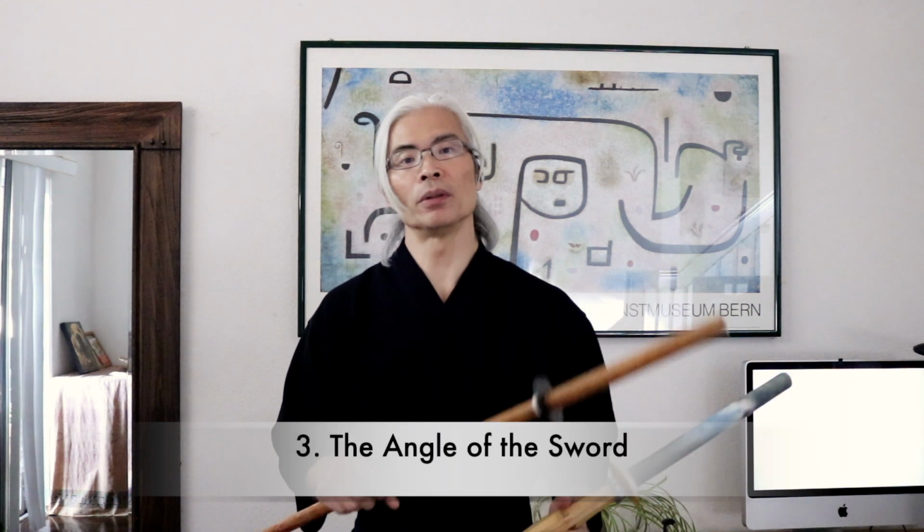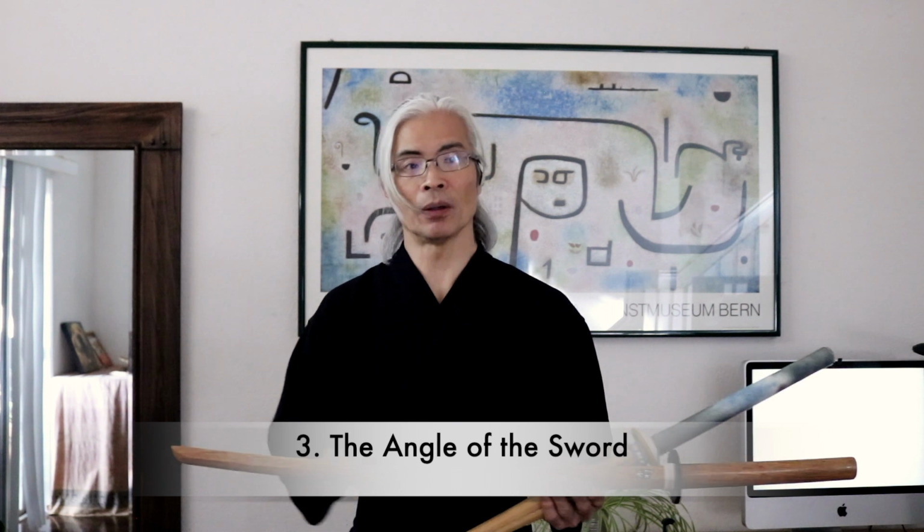The next one is the blade. If you know, the Japanese katana has a blade only on one side, which is this one. So when you're using the shinai, the opposite side of this cord is the blade. If you hit a target using the side, for example, you will not be able to score a point.